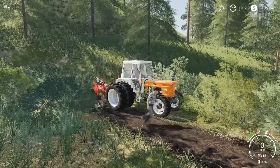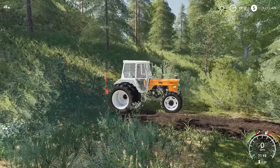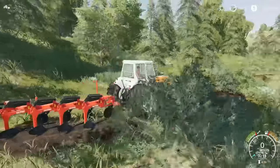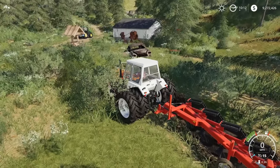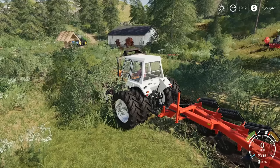Yeah, I'm on top of it. Which one? No, my tractor. We're on top of a stump right now. Okay, gotcha. This is not good. You gotta lift me up. We need the 6R to lift me up out of here. I'm just completely stuck on this right now.